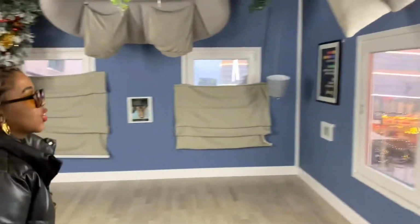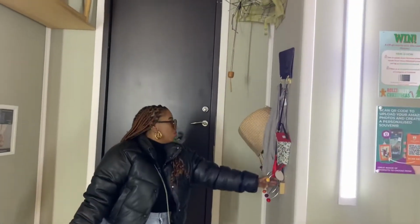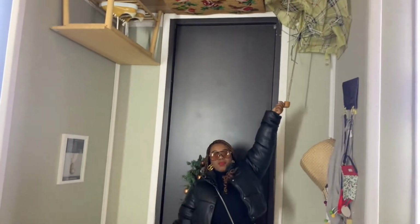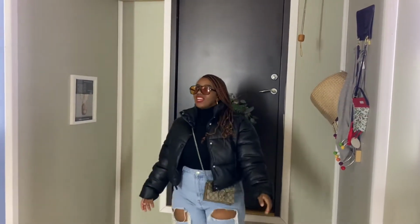And then moving across, we've got the entrance door. Guys, look at the shoes. Look at the coat hanger as well. And the umbrella, the broken umbrella. I love this upside down house situation. It's so cute.